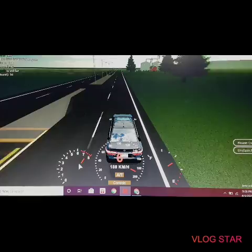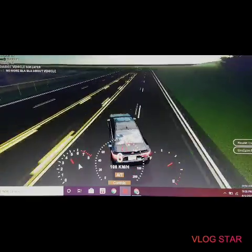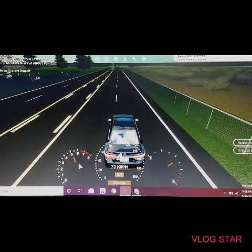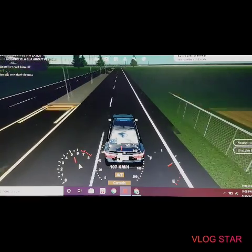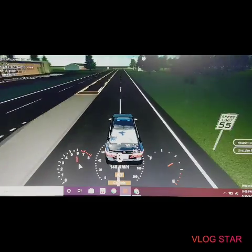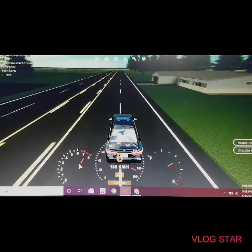Top speed test, anyways. Wait, 202 maybe. Ouch! Now I'm going back to the Greenvile dealership where you buy all your cars and you spawn the cars there. I'm going back there to review more of these cars.